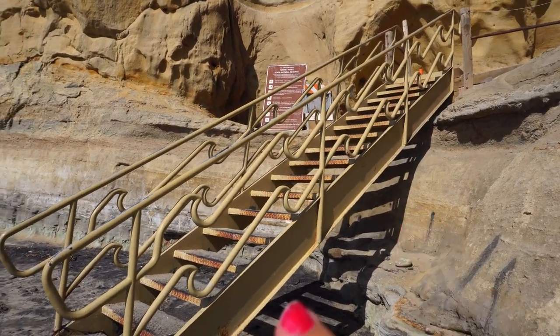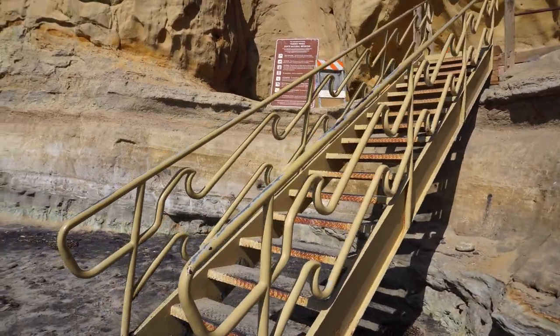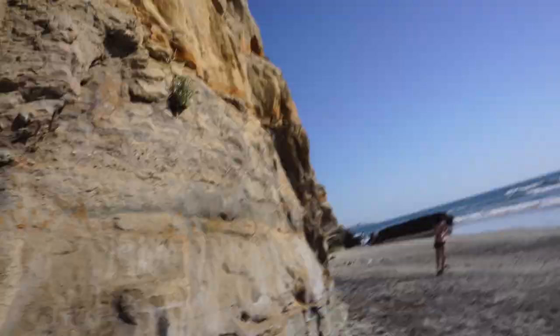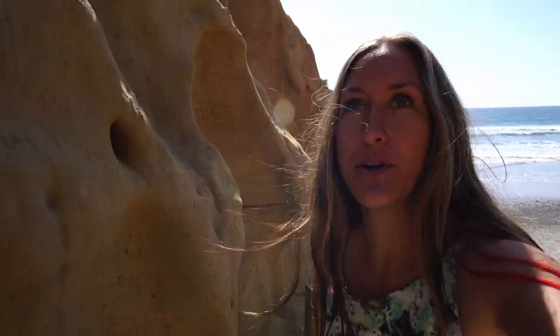On the staircase, it's like they're little waves. How cool is that? So I'm taking a different way back through Torrey Pines State Park, and I'm going to go on a hike instead of walking back to the beach the same way I came. I think it creates a nice little circle. Hopefully it does, otherwise I will not be able to get back to my car without taking it over.